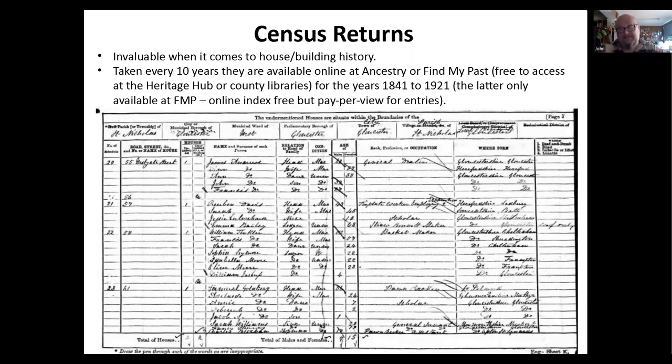The online index is free, but you have to pay to get a per entry sort of thing. So it's a commercial money-making thing, sadly. However, they are very useful. They can give a lot of information. Sometimes you can get house numbers, but as I said, you've got to beware about those. Finding your way around the census is usually fairly straightforward, especially in a town or village, because the enumerators had to record the routes they took, and you can very often figure out where they went by looking at this route. So again, if you've not looked at them, I thoroughly recommend you do.